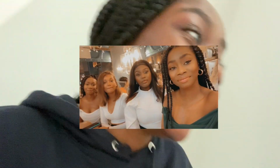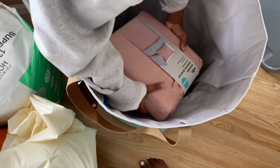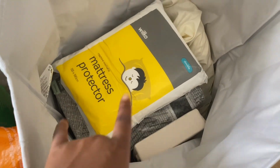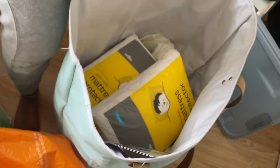Guys, it's a hectic day today. We've got the farewell dinner with the gals, so we're trying to get through. And we're putting the bed sheets in the hamper to save space. So guys, that's all the bed sheets and mattress protectors in the hamper. Do you want me to save some space?